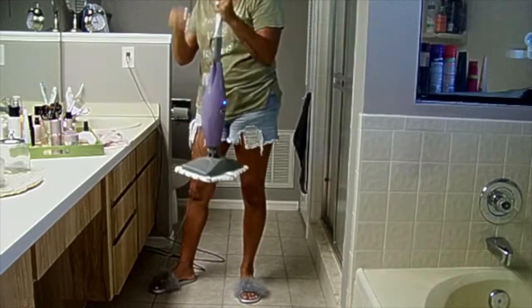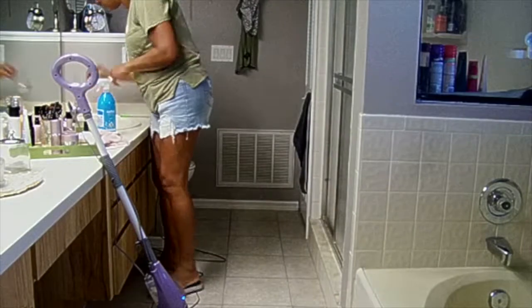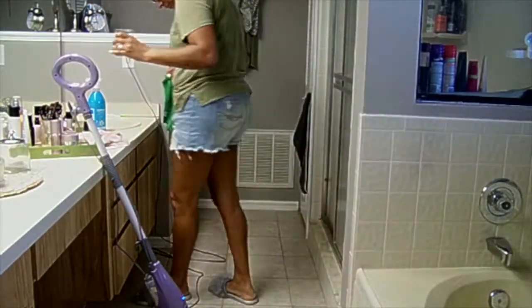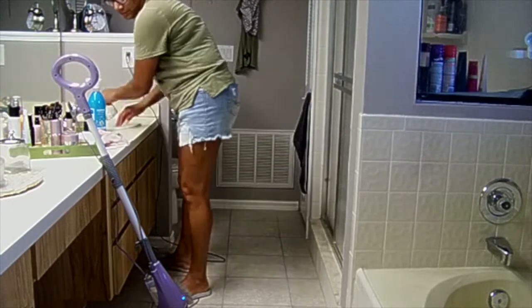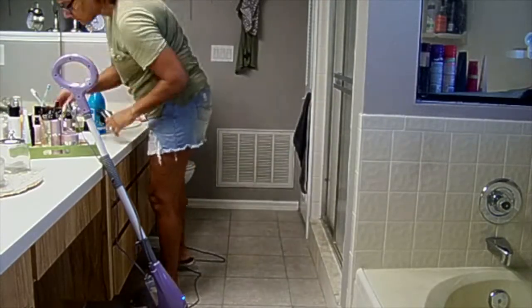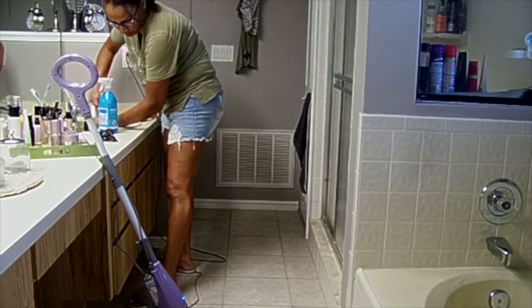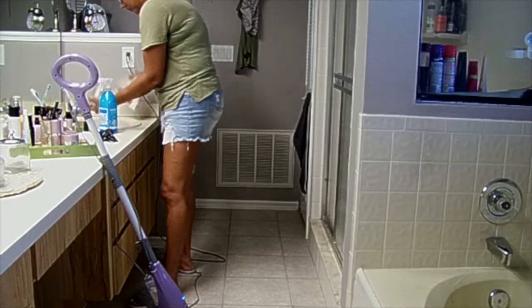I needed to wait for the steam mop to heat up and warm up. I noticed I forgot to clean the cups that my foundation brushes sit in and my toothbrush cups sit in. So I went back and cleaned that up, and was really, quite honestly, excited to use this steam mop because this is the second time that I would be using it.